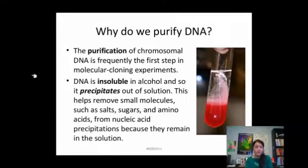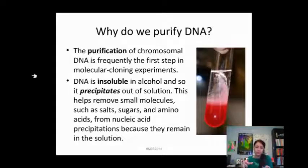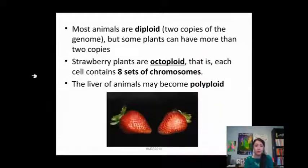DNA is insoluble, so it does not dissolve in alcohol. When it's mixed with alcohol, it precipitates out of the solution. Since it doesn't mix with the alcohol, it's going to form a thin layer between the alcohol and the broken apart strawberry cells. When we precipitate it out of the solution, we're going to remove small molecules like the salts and the sugars and amino acids that are left behind in the gunk that is not the DNA.